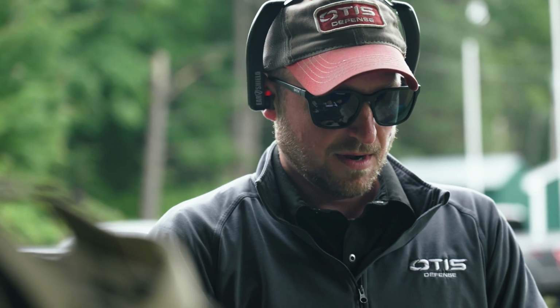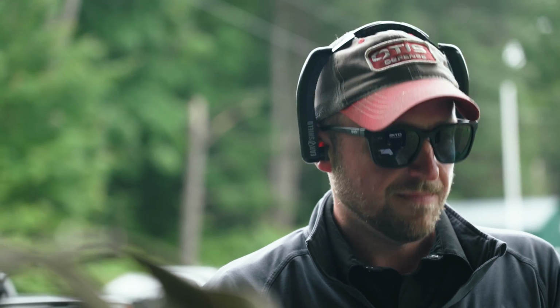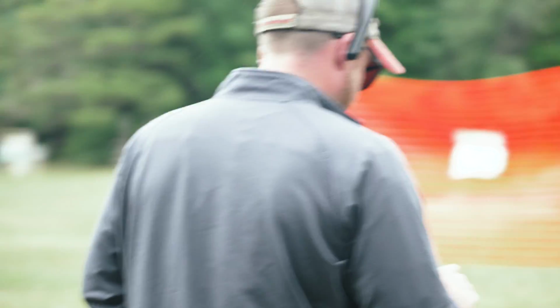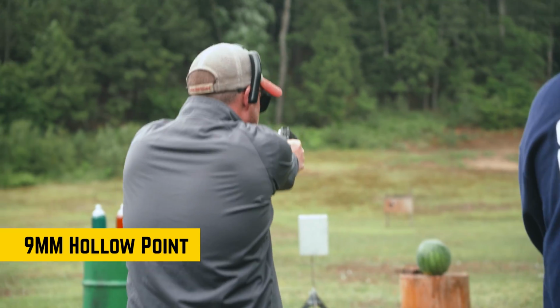So I'm going to use my SIG here for this one. I got an HK, VP9 SK. Okay. 115 full metals. This is the gun I normally carry, so I got hollow points. All right, you going first? Or you want me to go first? Oh, go ahead. All right, I'm going to throw one hollow point at this.